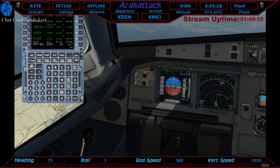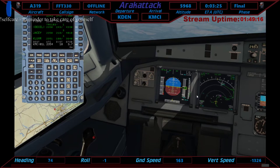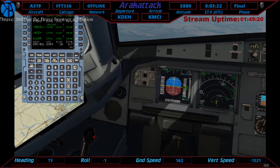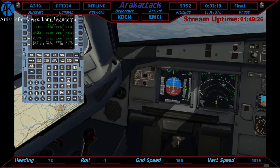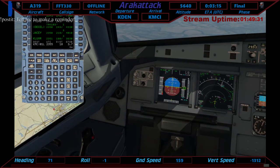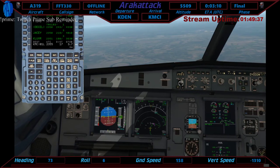So I'm gonna have to watch this plane a little more closely because it's very close to its stall speed. For some reason, our throttle is still idle. Shh, it's doing my landing pattern. Look, I don't need it to do your landing pattern. I need it to do my landing pattern. I need it to do the actual landing pattern.